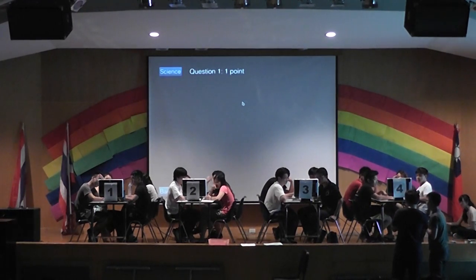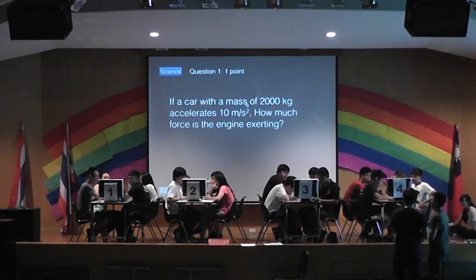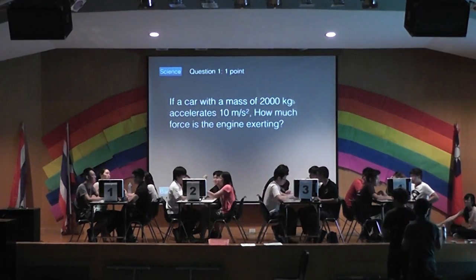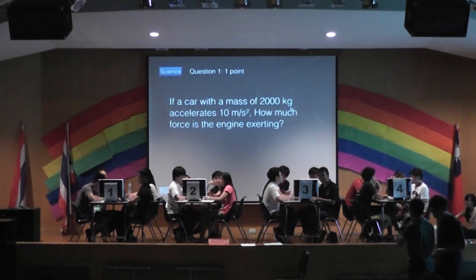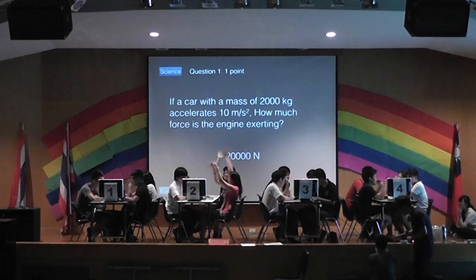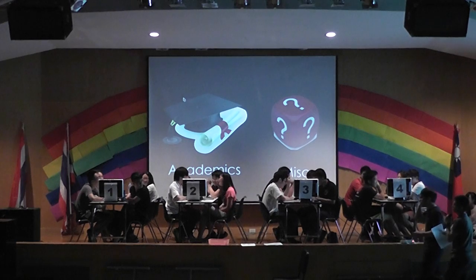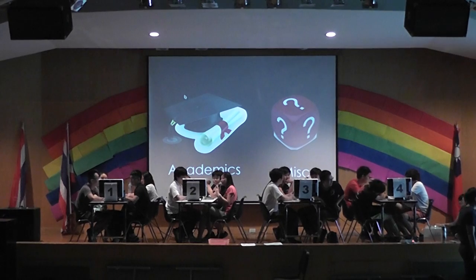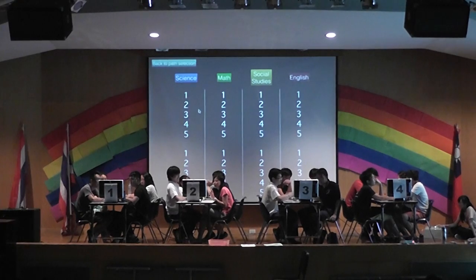If a car with a mass of 2,000 kilograms can accelerate at a given rate, how much force is the engine producing? Team number 2. Newtons. That is correct. Team number 2, you may now choose a category. English.